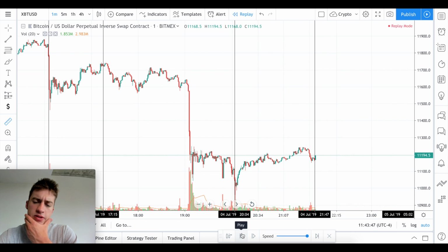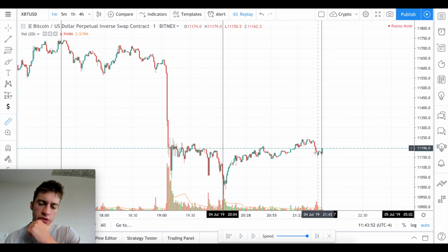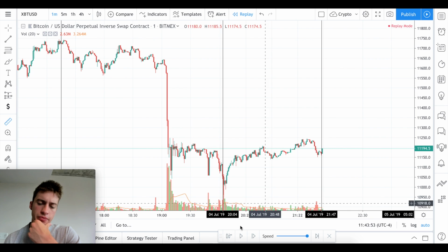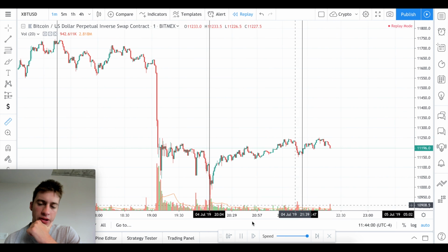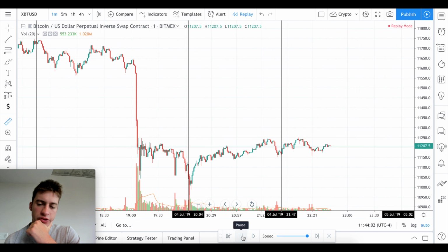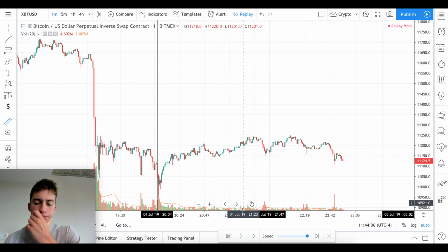So do you think that this is a good time to buy or to sell? Do we think that this is strong selling volume, or do we think that the buyers are going to be able to take control? What do we want to do here? Correct option would have been to buy. In this short-term period here, price moved higher.